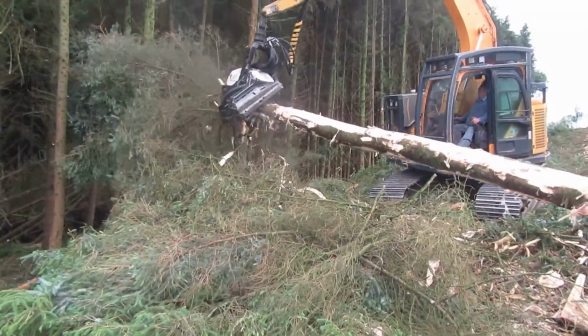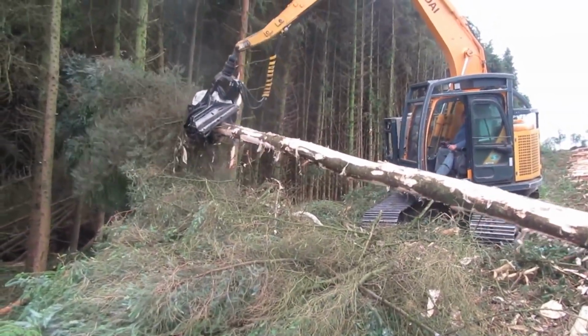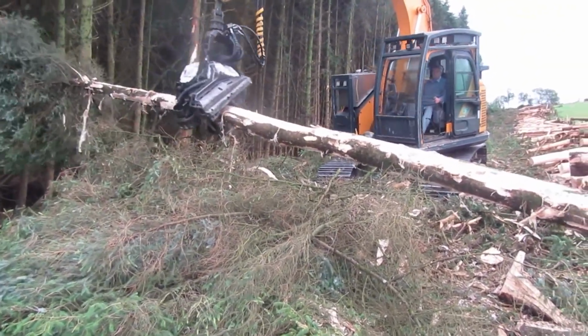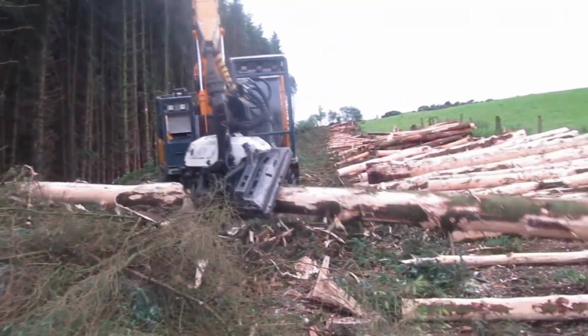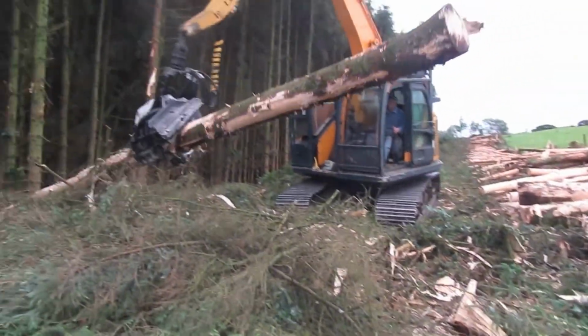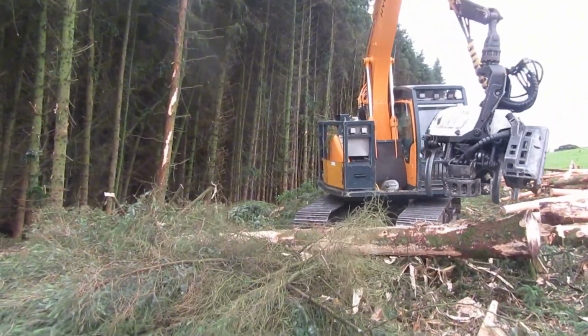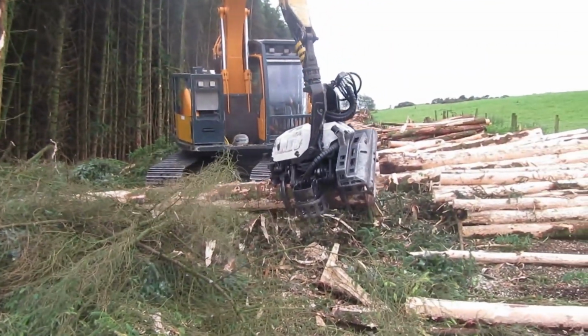Coordination between operator and machine defines each movement. Timing, positioning, and control are crucial, ensuring safety and efficiency. Machines and humans make a strange, perfect team here. Every step blends technology and experience, keeping the forest organized while maximizing output.